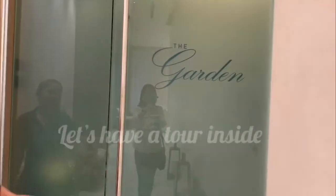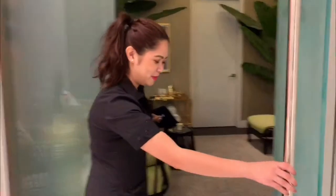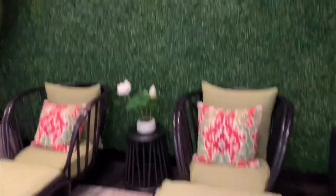So ito daw yung the garden nila. And si Miss Malin yun will help me. So ito yung area ng the garden daw. Para saan yung the garden? Hintayin lang. For the guys na naghihintay dun sa ano nila.